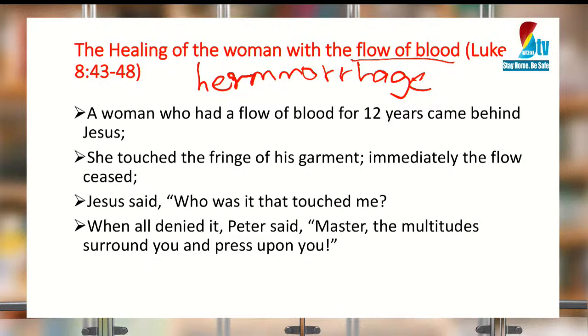A woman who had a flow of blood for 12 years, take note, for 12 years, came behind Jesus. She wouldn't approach Jesus from the front because of her condition. Then she touched the fringe of his garment, touched the fringe, and immediately the flow ceased. Take note, my dear Lena, the flow stopped. She was healed. Then Jesus said, "Who was it that touched me?"